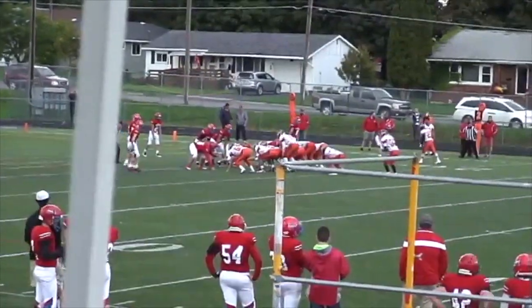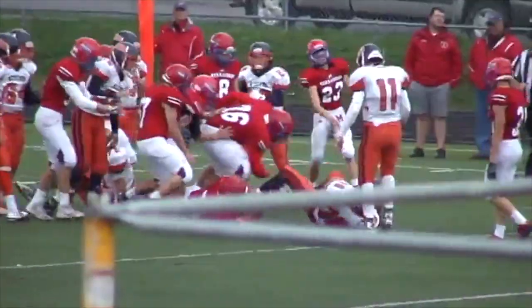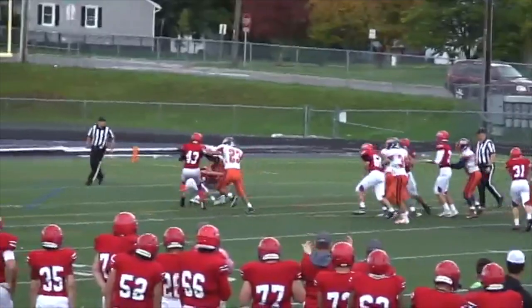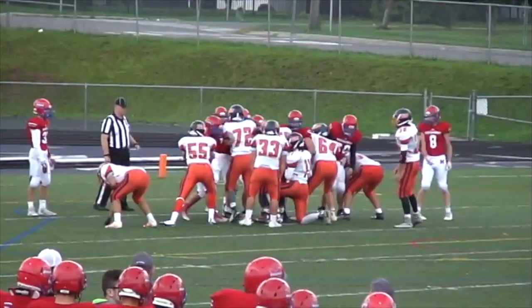Absolutely. They had 3 losses. Right. And 2 back to back. Right. That's number 30 getting the carry again. Until next Friday. 21-0 after the first quarter, and there's going to be another touchdown. Oh, he said he was down. First and 10, and they're just going to take a knee here.